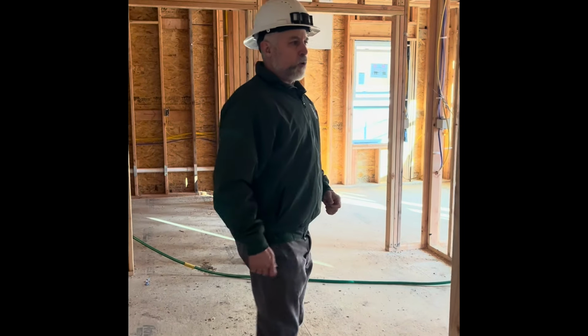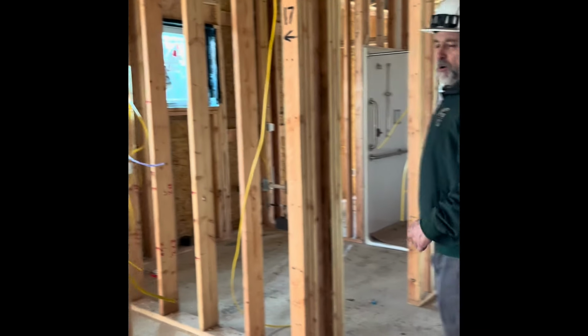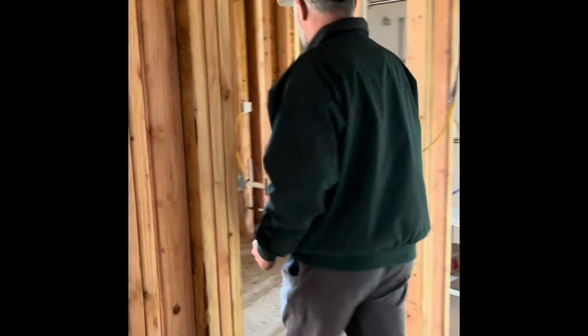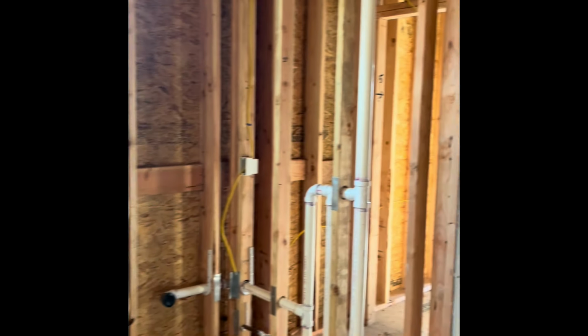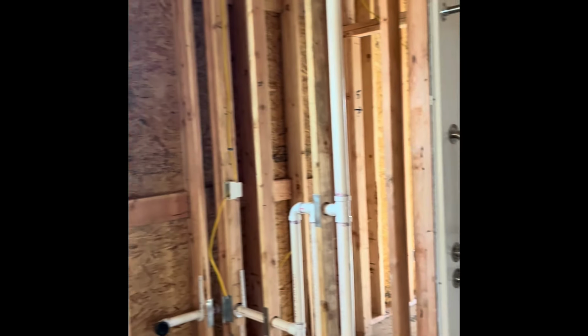And right next door are two bathrooms. So they're both fairly small, but both bathrooms are ADA accessible. And this bathroom will have a walk-in shower. And part of that is so that we're able to use this building as our emergency shelter in the future, because we'll have the ability to cook, the ability to shower, the ability to house a lot of people in an emergency.